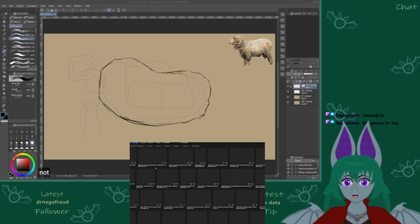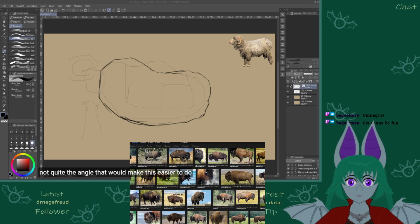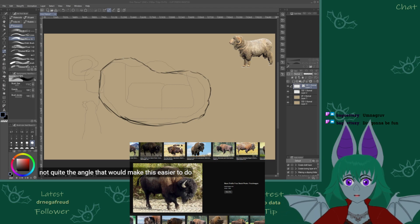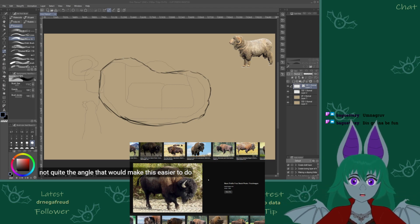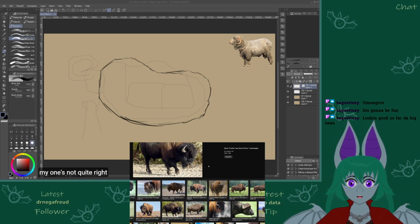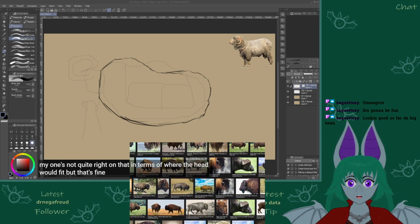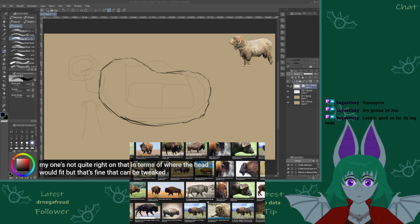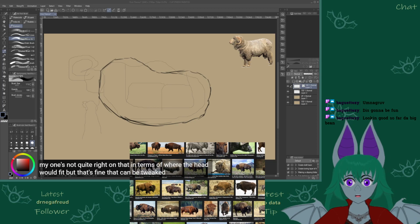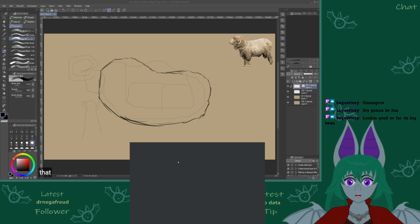Not quite the angle that would make this easier to do. Yeah, my one's not quite right in terms of where the head would fit, but that's fine. That can be tweaked. That looks like it might be good enough.